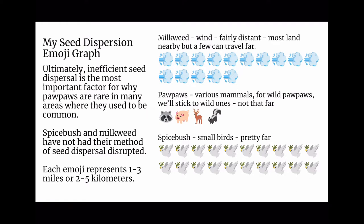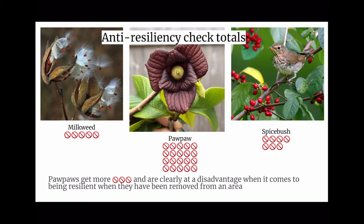Milkweed, when fairly distant, most land nearby, but a few can travel far. Quite good. Pawpaws, various mammals, and a turtle. For wild pawpaws, it just doesn't go that far. Spicebush, small birds, pretty far. Probably better than milkweed.